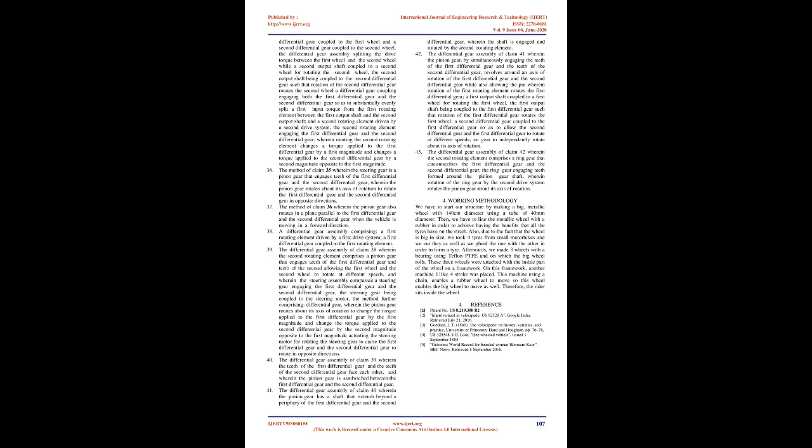36. The method of claim 35 wherein the steering gear is a pinion gear that engages teeth of the first differential gear and the second differential gear, wherein the pinion gear rotates about its axis of rotation to rotate the first differential gear and the second differential gear in opposite directions. 37. The method of claim 36 wherein the pinion gear also rotates in a plane parallel to the first differential gear and the second differential gear when the vehicle is moving in a forward direction.